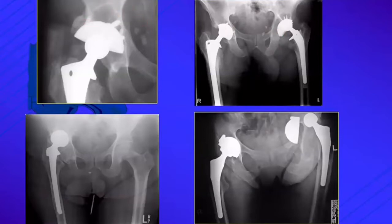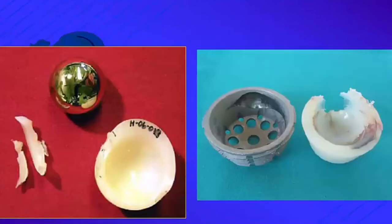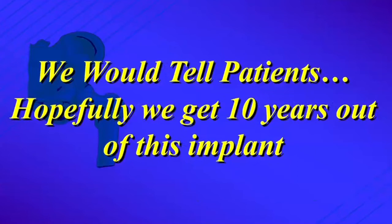It's all due to the same phenomenon, that the plastic was wearing out and failing. So here's a depiction of this plastic completely worn through. Again, another piece fragmented. And this is what we're dealing with. And so we would tell our patients, we hope to get 10 years or a little bit more out of this implant, but we could see a catastrophic failure.